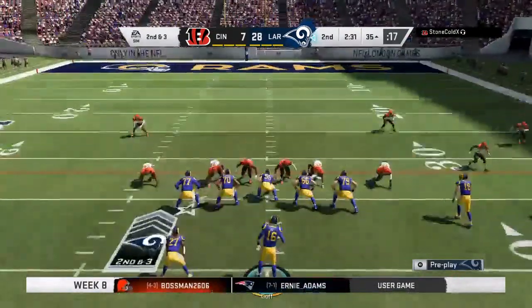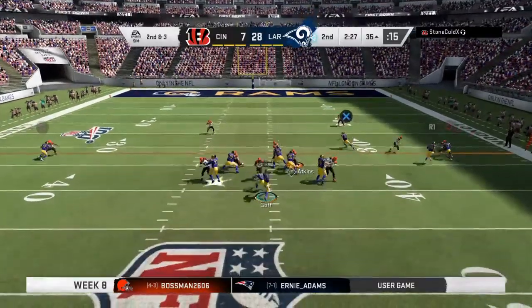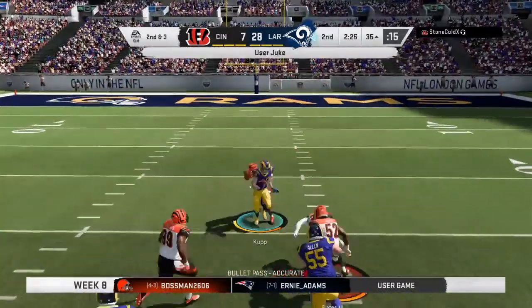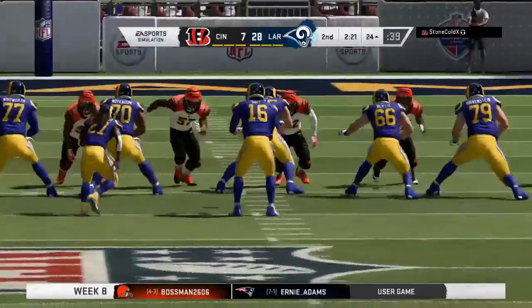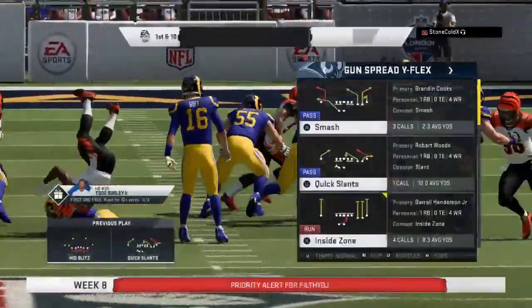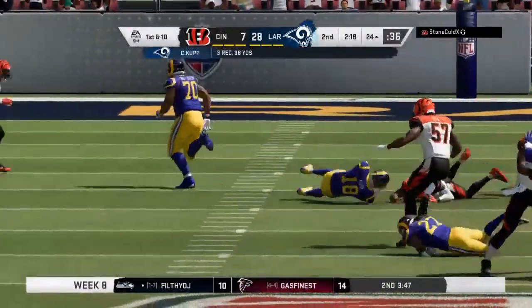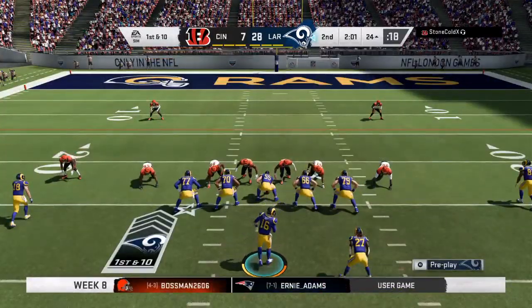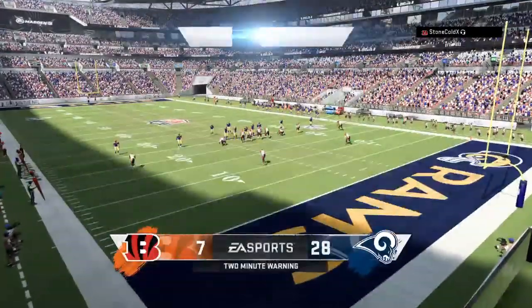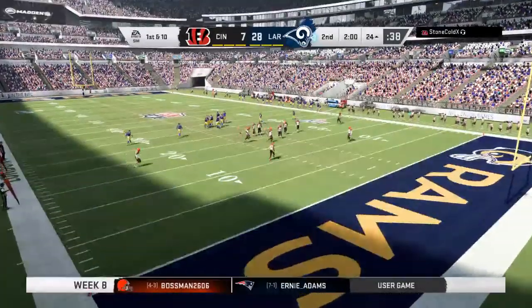2nd and 3. Goff now looks to throw. Over the middle, that's hauled in by Kupp. And he's got another first down as the tackle's going to be made at the Bengals' 24-yard line. This has to go down as one of the simpler routes in the playbook, but oh so effective. Nice completion there. Keeps the sticks moving. 2 minutes remaining in this first half of football.